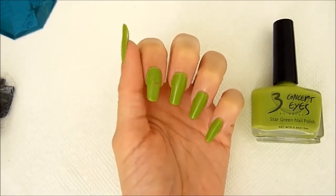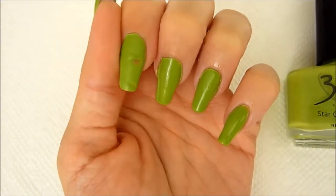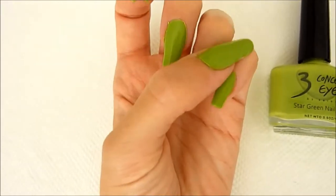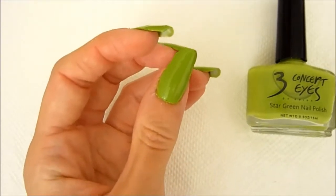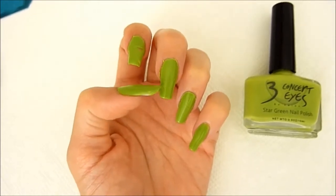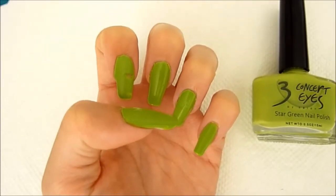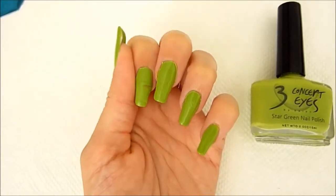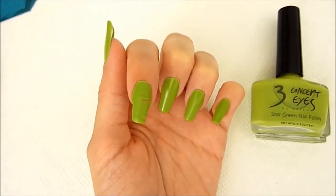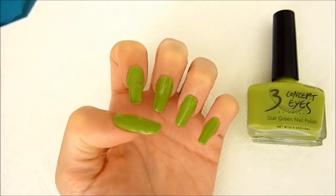So I woke up later in the morning, and as you can see, there's a mark where the nail polish came off. The other nails are fine. But if I touch my nails, I can make little markings. And I don't like that. I don't like the finish. I didn't want to repaint this nail because the drying will take forever, and I don't have time for forever. So I'm just going to remove it and put on another nail color.